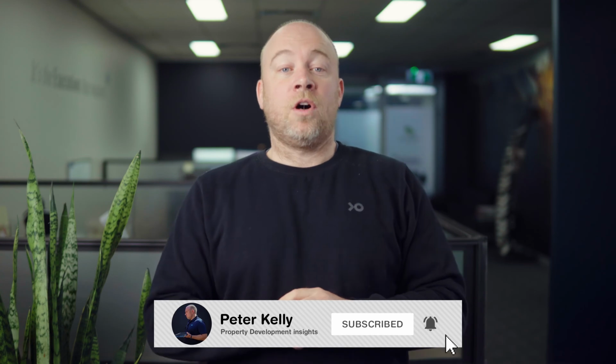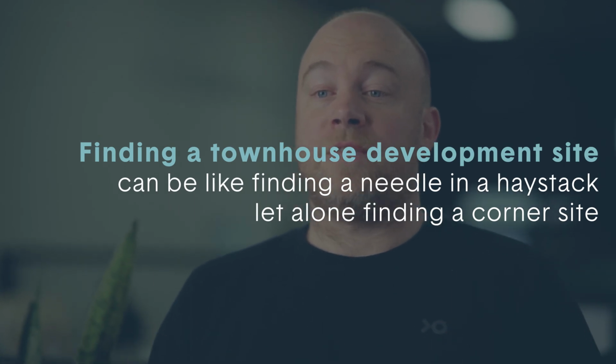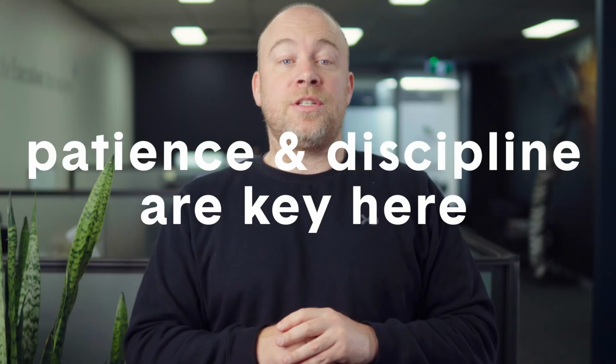Finding a quality townhouse development site can be like finding a needle in a haystack at the best of times, let alone narrowing down your search for only corner development sites. As with most things related to investing in property, patience and discipline is key here. If you take your time, do the work, you will find the one. And if you get it right, it will pay you back nicely.